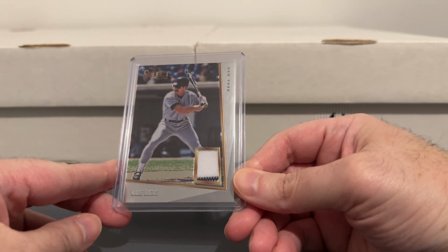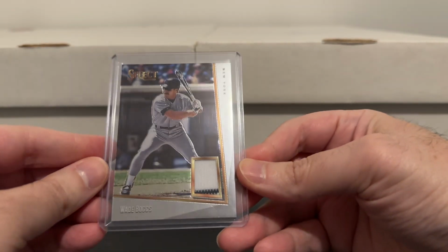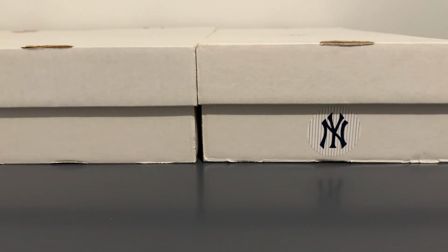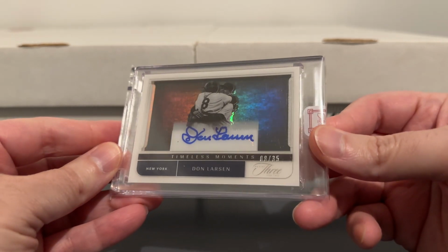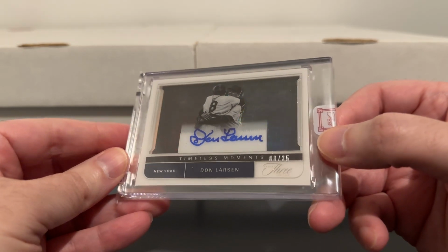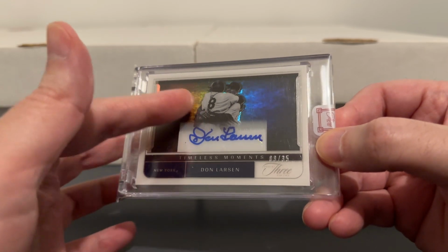Nice Wade Boggs relic from Select. Don't think that's numbered. But again, it was like a lot of different products, even different sports. I also got the Giants in football. But yeah, I got that Boggs, and even nicer than the Boggs was this Don Larsen autograph from Panini Three and Two, numbered to 35. That great moment in the World Series where he pitched a perfect game and picked up Yogi in his arms.